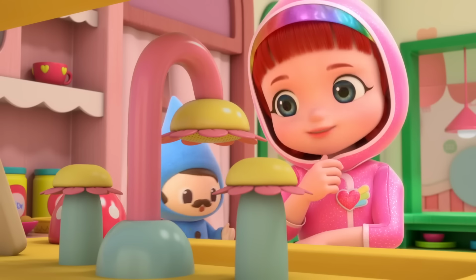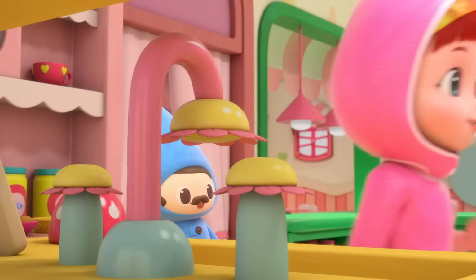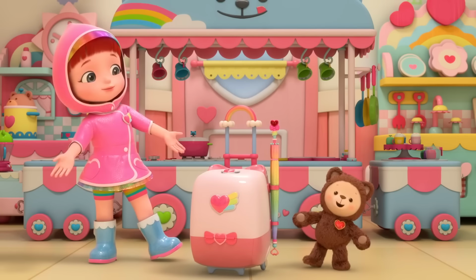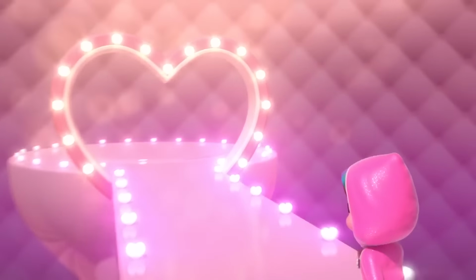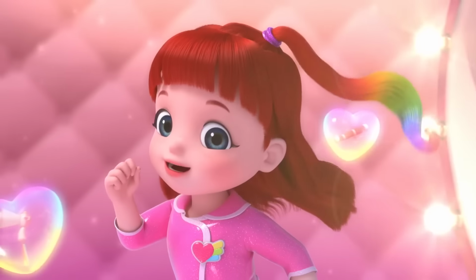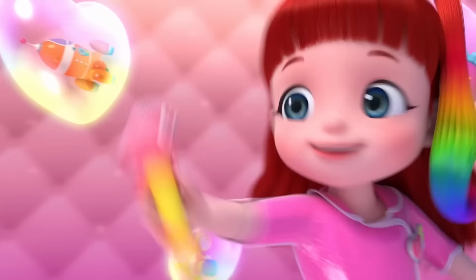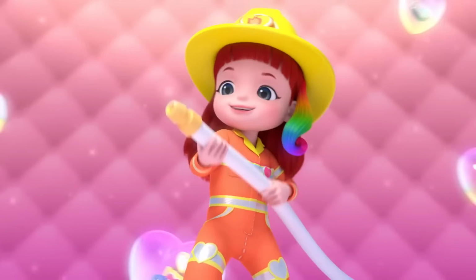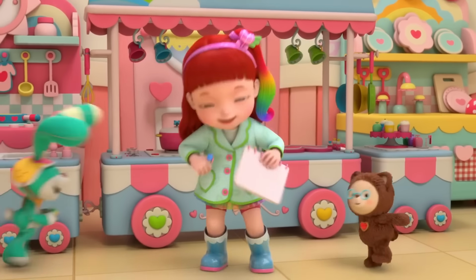To help Rainbow Village, I'll need to figure out why there isn't any water and find out how to get it flowing again. Luckily, I have some helpful things in my rainbow roller. How can I help? What do I need to do this job today? How can I help? What do I need to save the day? I can help by being an environmental scientist.